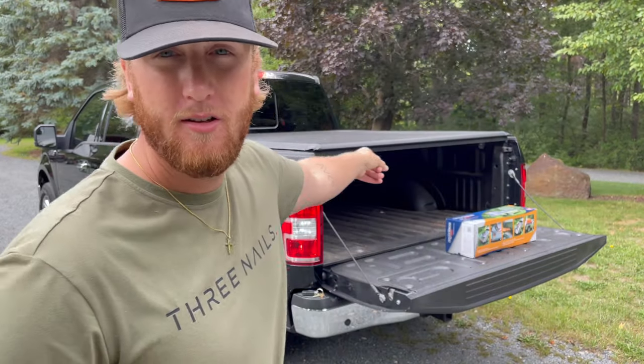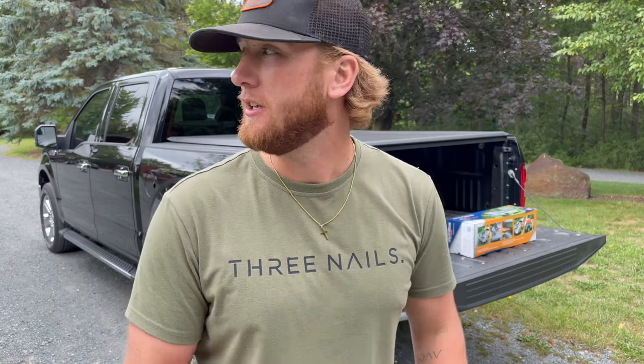Okay, so first things first, we gotta roll the tonneau cover back so we can start on this project. So let's get that rolled.